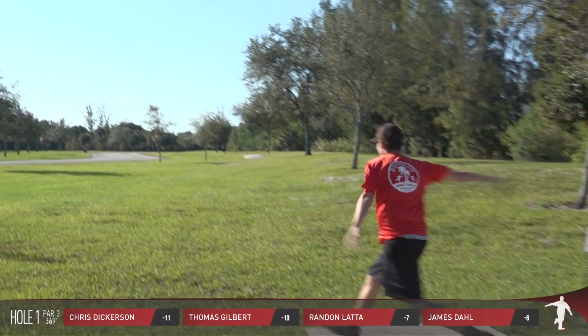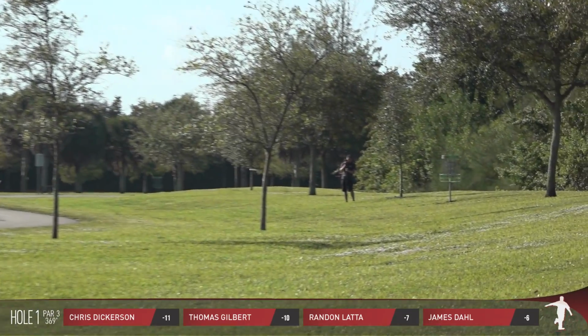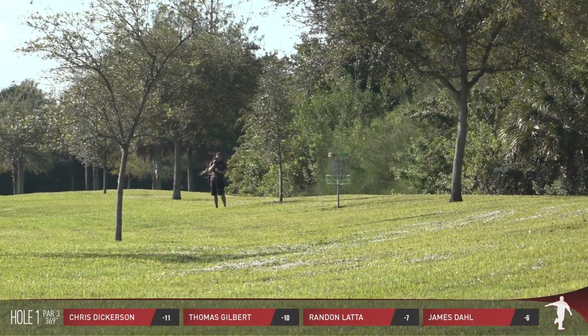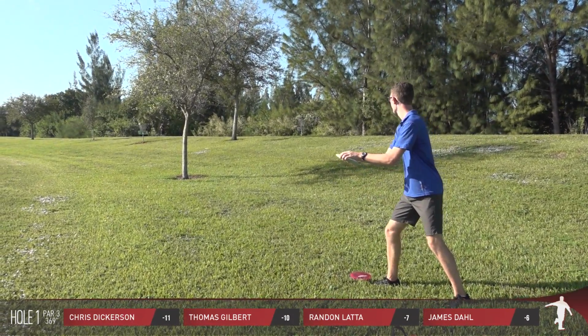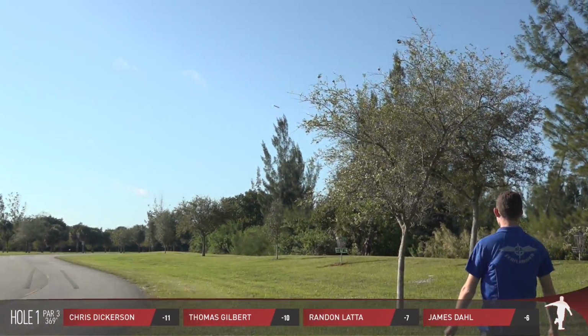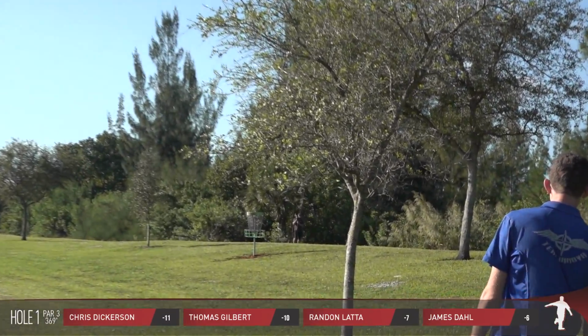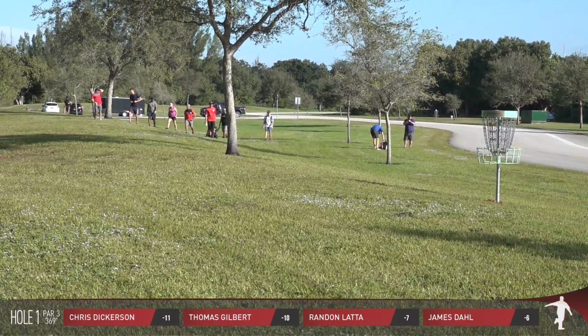And we've seen Randon before. I have to admit, I haven't seen James play before, and he's worked himself right here on this lead card. Yeah, it was nice to meet him. First time playing with him. Here I'm just trying to pitch up my putter to the green, maybe give it a little floaty run, but just kind of keep it close.